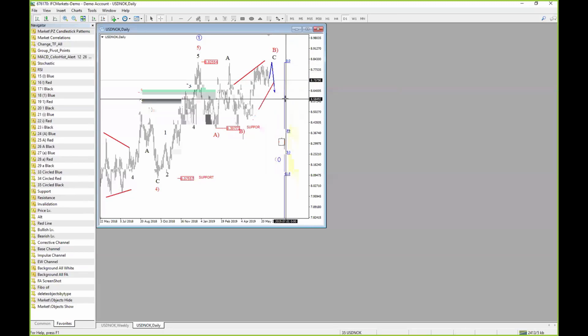New high, and then watch out for an impulsive decline. If that would be the case, then I would be confidently looking for a wave C drop. Okay. Perfect. Very nice. Okay. We also covered the questions.